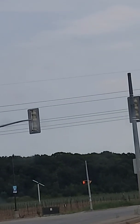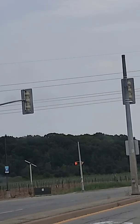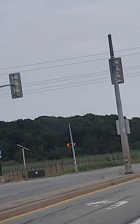I wish I could go inside. Would you guys want me to drive inside? I can do that. Comment if you want me to drive inside. Other than that, I'm just going to drive past it and go.